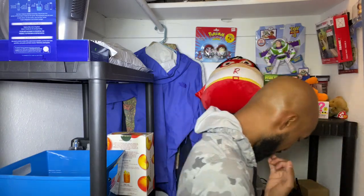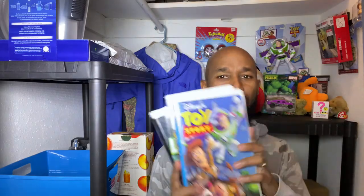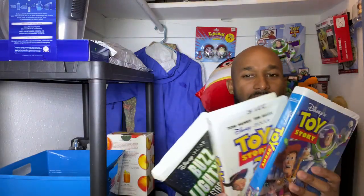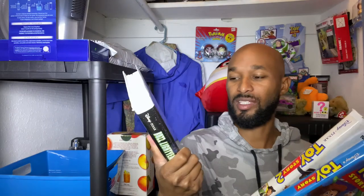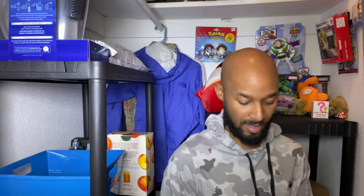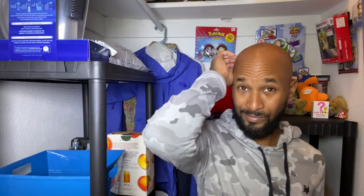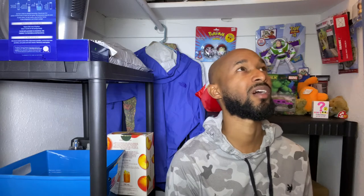All right, so I have a couple orders come in. First thing for this, I made a set of Toy Story movies, Toy Story 1, 2, and Buzz Lightyear Star Command on VHS. I had that listed, I started at 20, then I lowered it, and then I put it in the sale. So it sold for about $13.